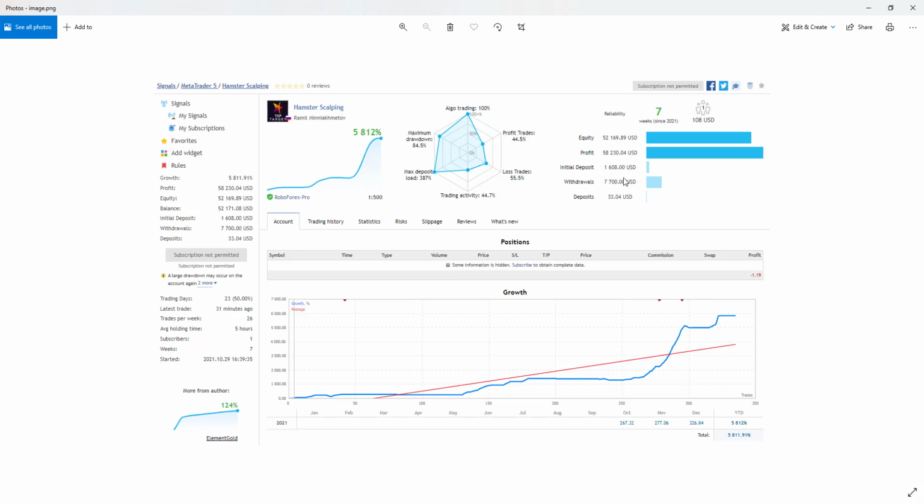But I did notice at a later date, which I haven't captured, he did grab another 20 or 30,000 he took out of this. So this is the nature of this trading robot. It is high risk and high reward. And it is quite short term, as the Hamster Scalping trading robot does need frequent optimization.